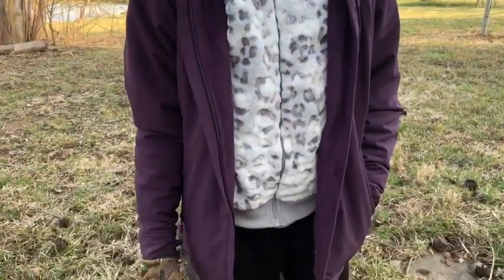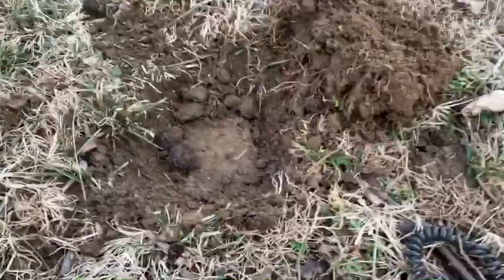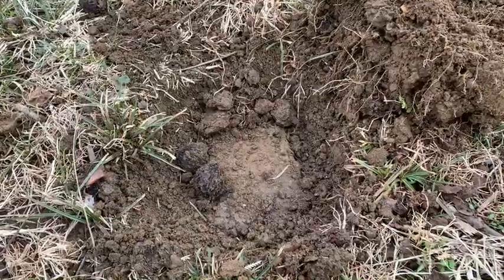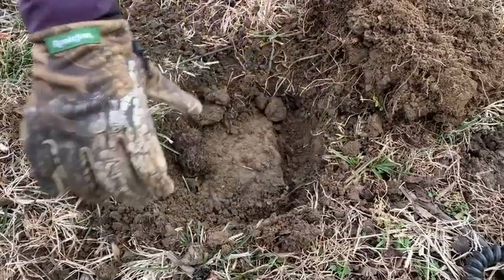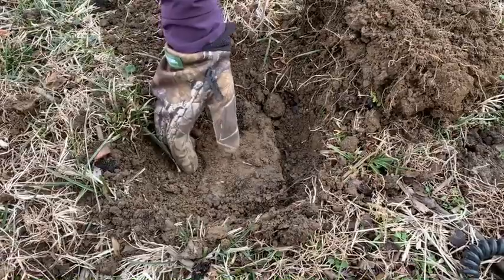Okay, I got Shannon here, and we have a really cool find, and when you see it, you're obviously going to know we didn't use the pinpointer. Now, I got a pretty good idea what she's about to take out of there. Go ahead and grab that, Shannon. Start moving the old walnuts out of the way. Yep. And pull that up to show everybody.